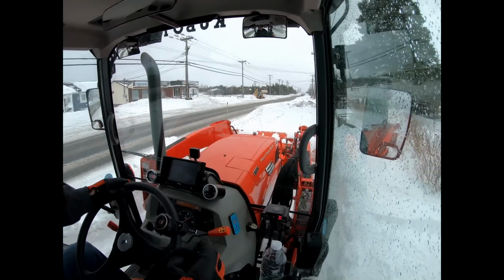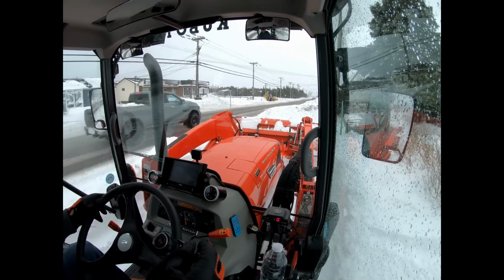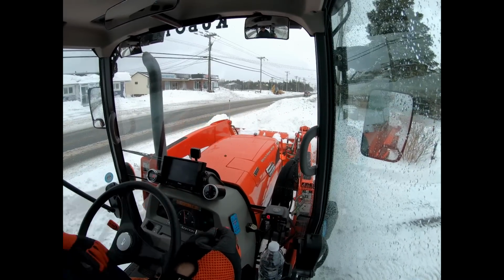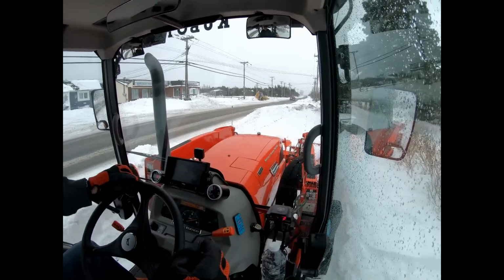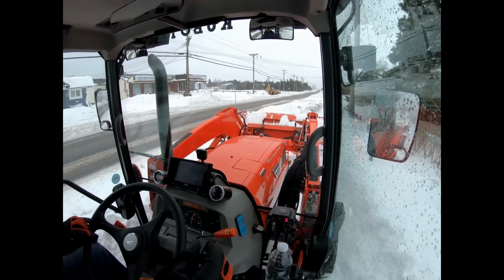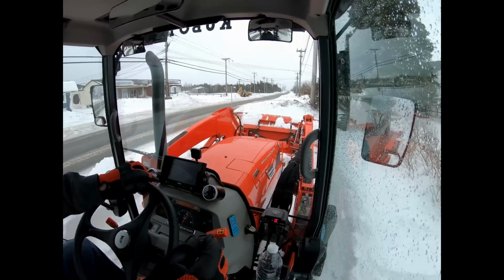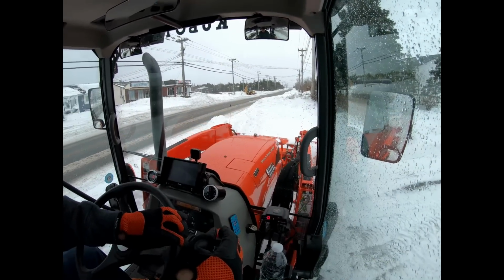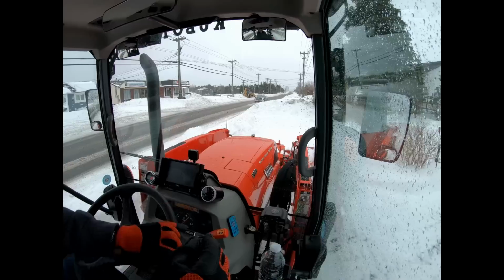Looks like that backhoe over there is stuck. Really can't get a backhoe stuck. A backhoe can get himself out of anywhere if he's a good operator.